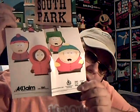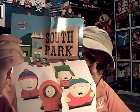And then finally, we got a poster here. So let's fold the poster out. See what we got. Nice. Got a little South Park poster for the game, which is sweet. So that was it. Okay.